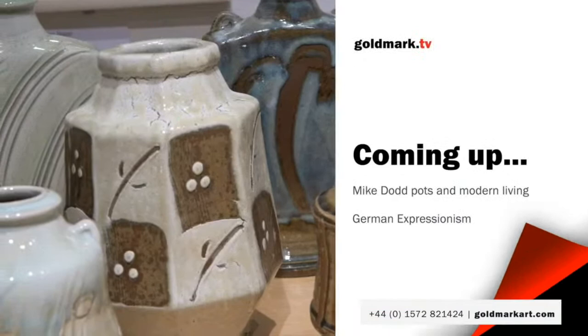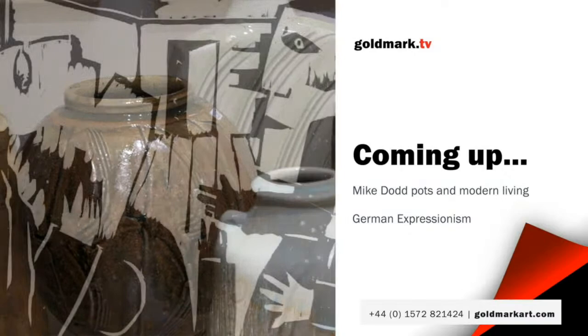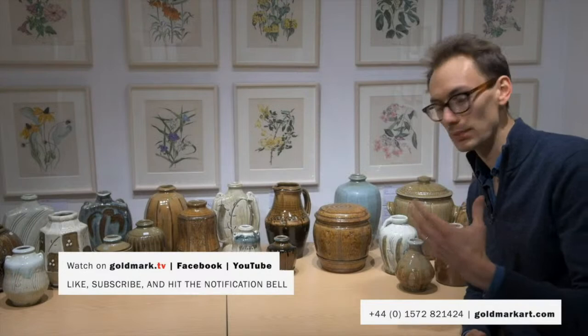We've got two fantastic things to show you today. I've got a lovely selection of Mike Dodd pots here to show you the extraordinary breadth and range of local materials and decorative techniques that he employs. So I'm going to look forward to getting stuck into these in a minute. Later we'll also be looking at Kundung, which is the last great German Expressionist periodical from Hamburg. It's a really fantastic story behind it and the prints are amazing. I'm really looking forward to showing you those later. First, let's get stuck in with these Mike Dodd pots.